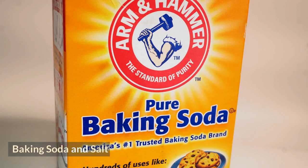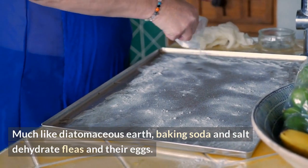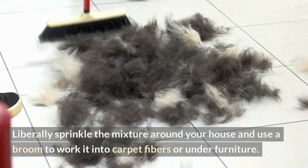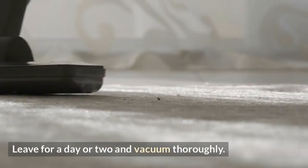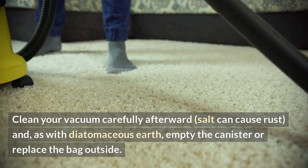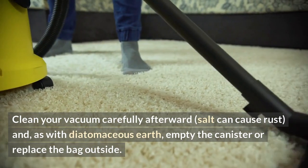Baking soda and salt. Much like diatomaceous earth, baking soda and salt dehydrate fleas and their eggs. Liberally sprinkle the mixture around your house and use a broom to work it into carpet fibers or under furniture. Leave for a day or 2 and vacuum thoroughly. Clean your vacuum carefully afterward. Salt can cause rust, and, as with diatomaceous earth, empty the canister or replace the bag outside.